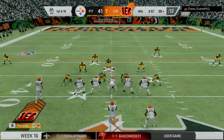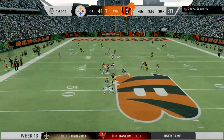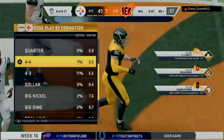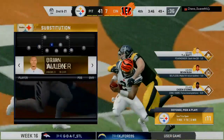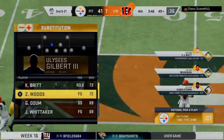They'll set up a throw. And he's going to be taken down. Back across midfield, just across midfield at the 49. T.J. Watt in there to bring him down, and that is sack number 17 for him now on the year.